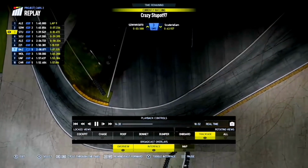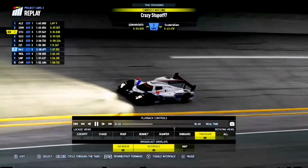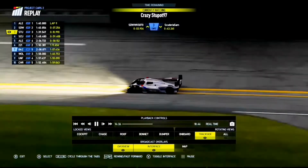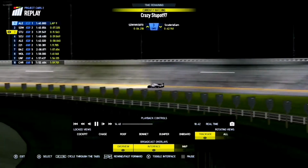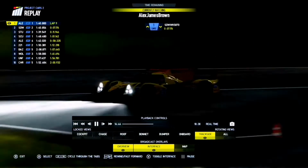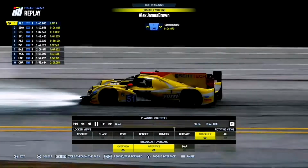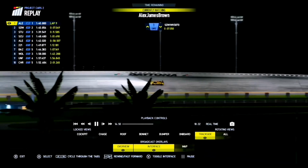Stupot's obviously got a handle on the conditions at the moment. He's only 3 seconds behind Stuart Davis. So, not quite sure what he's trying to do there, but as I say, he's only 3. Well, actually, he's about 4 seconds back now. And there's Alex Brown coming through the bus stop. He's absolutely on a charge as well, isn't he? Yeah, Alex knows he's been hunted.